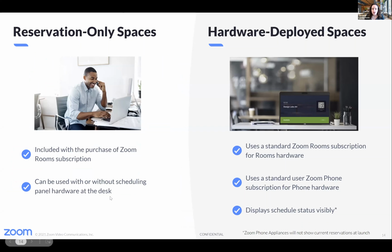From a desk perspective, we have reservation only spaces as well as hardware deployed spaces that we're focusing on today. The hardware deployed spaces have this QR code check-in, as well as the ability to make it your personal Zoom room for the day. It's super exciting what we're able to do with DTEN and touch devices to really make this experience unique and exciting for employees.